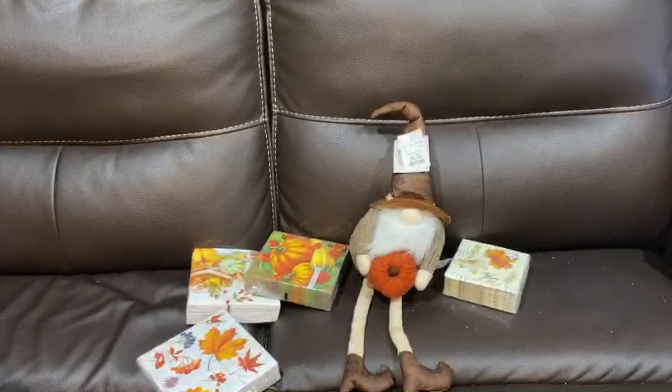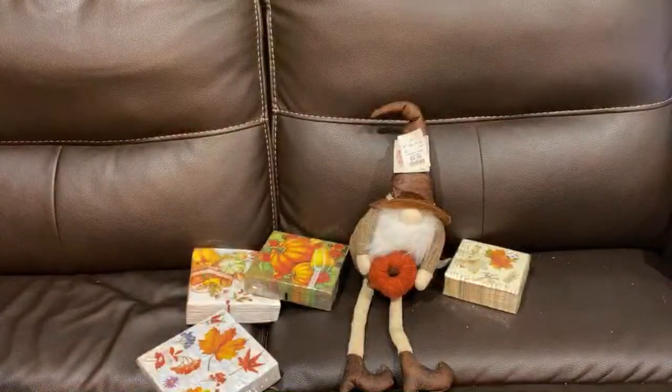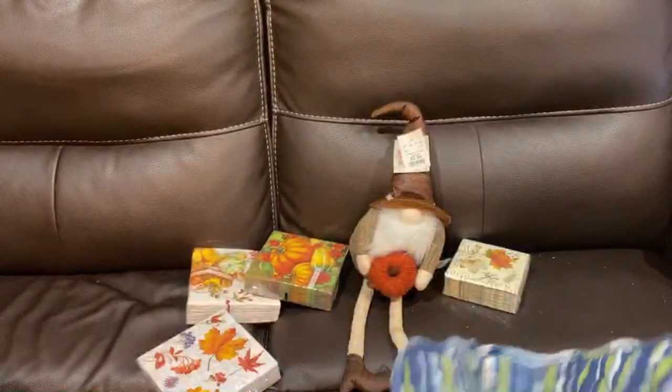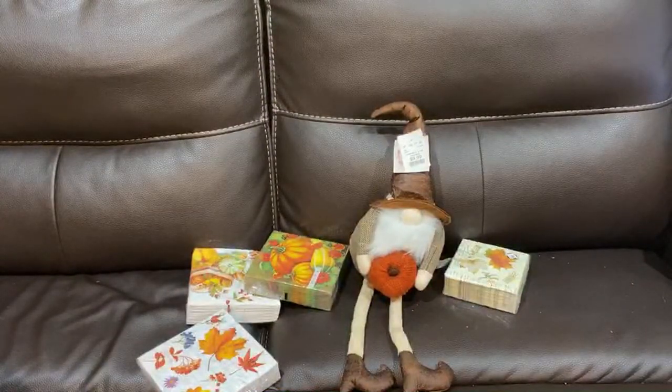I also bought these. These were on sale, $1.99 and then 25% off or so, and I think she charged me $1.49. I want to try to use these for those boxy bags and stuff. I want to use them some way. I bought four of these. All right. I've got to be so careful so I can't throw a lot of stuff.